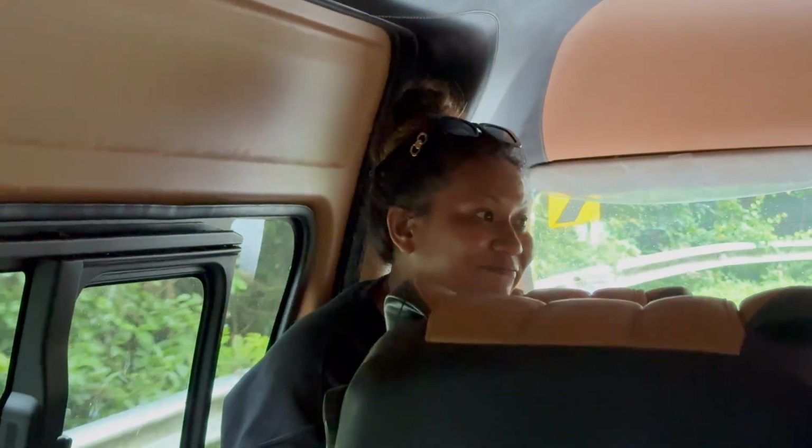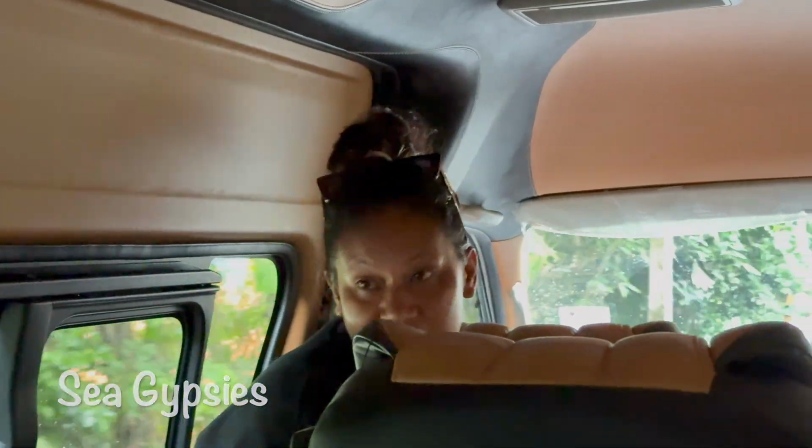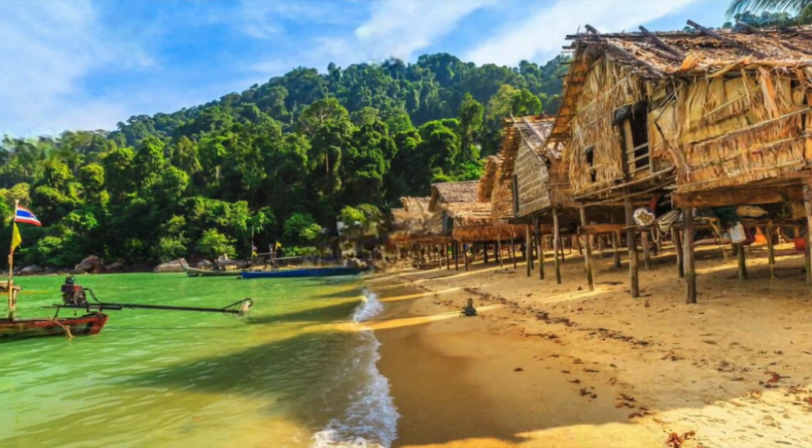They speak Thai and they speak Malay. These are sea gypsies. Back in the day, they didn't even exist in our system. So they didn't even have an ID card, they didn't have a bank account, and the kids could not go to school.